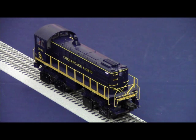These engines are in stock now at your dealer and available in a multitude of road names. Again, there's 2 legacy versions, each with different cab numbers, a strictly conventional version, and also a non-powered dummy unit with yet another cab number. So a total of 4 cab numbers per road name, 2 legacy, 1 conventional, and 1 non-powered dummy.